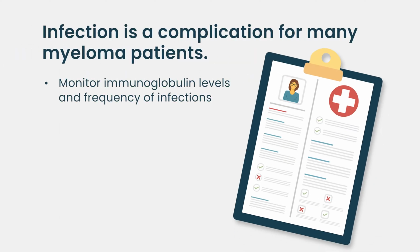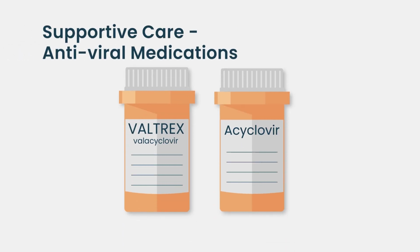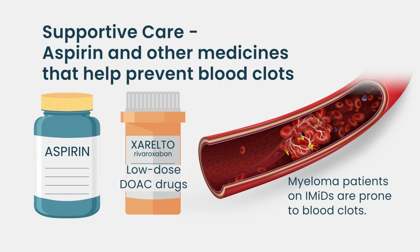And then our patients are susceptible to infections. So it's important to keep in mind what immunoglobulin levels patients have, how frequent infection events are, whether upper respiratory infections or serious infections, and whether one should incorporate immunoglobulin replacement therapy or PJP prophylaxis. It's important that individuals are on appropriate antivirals. Some of our medications can also result in blood clot formation, so it's very important to pay attention to that. Patients need to be on aspirin or low dose DOAC drugs to help prevent blood clots, which can be a major morbidity and cause discomfort and illness.